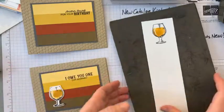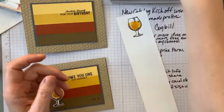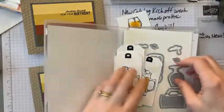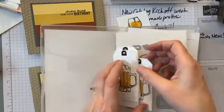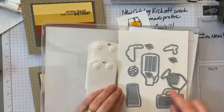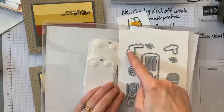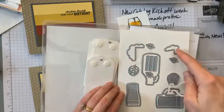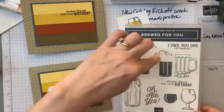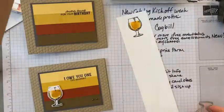And now what we're going to do is we're going to put our dies to work. So like I said, don't just get the stamp set, get the whole bundle, because you want to get these dies. So you can see there's dies to cut out the bottle, the cup, the mug, little hops. They're so cute. This is the little bubbly that goes off the edge of the mug. And I'll show you cards so you'll understand what I mean by that. I have so many cards with this.